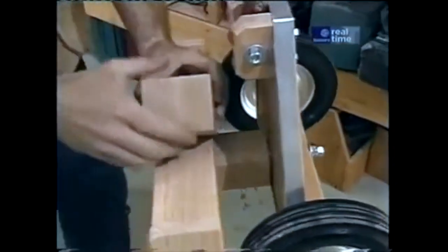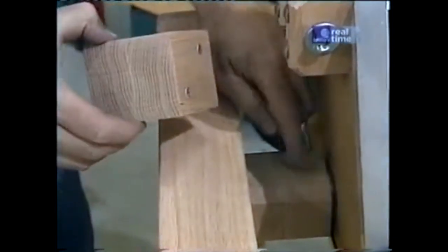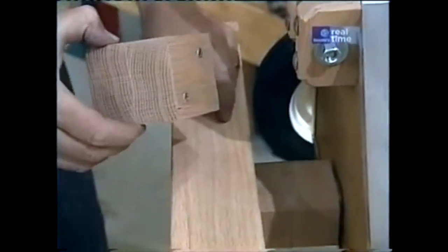Now here are two pieces of solid oak that I've glued and screwed together to make the post. I want to chamfer the edges, and I'll do that at the table saw.